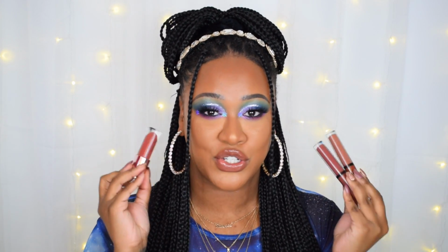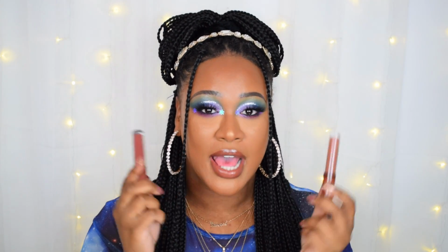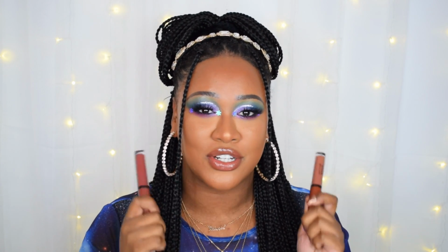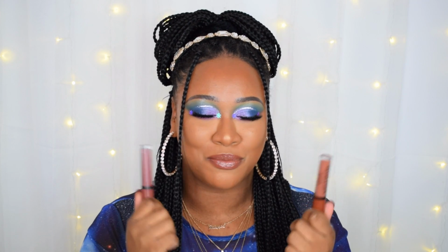Now finishing off with some lip products, I have 2 lip products here which have definitely stood out to me. These ones I use every single day. So these are the Revolution Sheer Lip Glosses. The formula of these are amazing. They're really glossy, really shiny, really pigmented, but they're not sticky. They're really creamy, really comfortable on the lips, and it's just like the best formula.